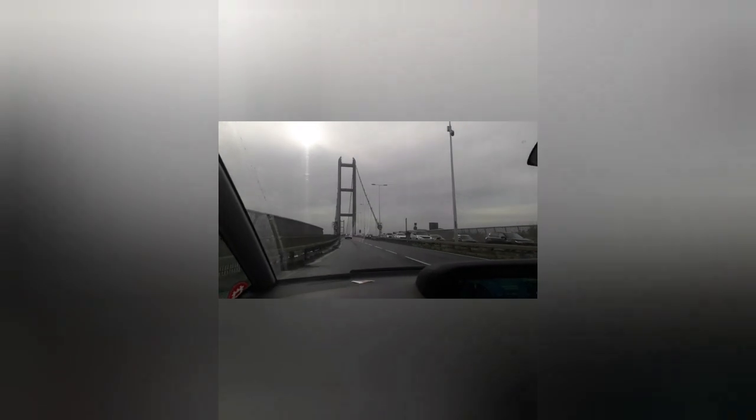And now we're going over the Humber Bridge, which just goes over the River Humber, I believe. Yeah, but this is really cool. There's a massive bridge. Wow. And then there's the rivers. Your beloved Hull, all the way over there. Goodbye, Hull. And now we're off home. But yeah, this has been fun. And we're going over the bridge.